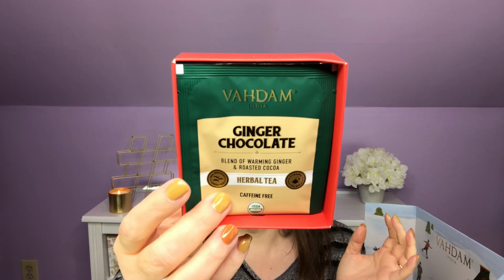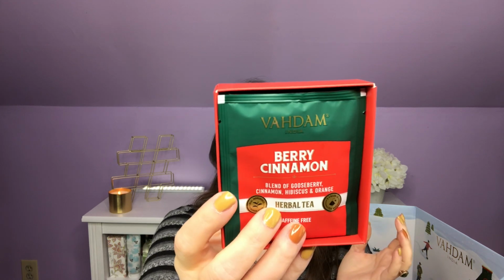Oh, this is an herbal tea and it's ginger chocolate, a blend of warming ginger and roasted cocoa. Calling dibs right now. He's not here. Calling dibs on all 5 of these from my husband. Number 23, we have a berry cinnamon herbal tea. It's a blend of gooseberry, cinnamon, hibiscus, and orange.